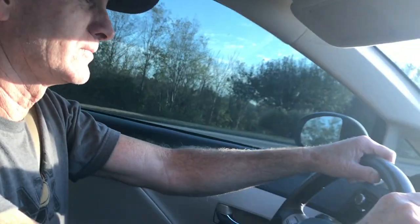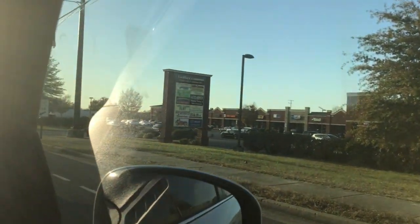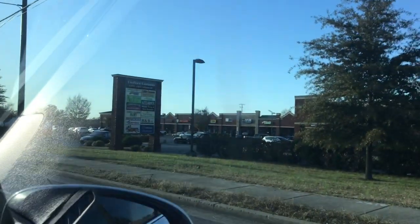Okay, so we talk a lot about UPS routes when we deliver. So this shopping center up here, there's one way in right here that has a light, and then there's a back entrance over there in the neighborhood. So which way do you go when you go in and out?